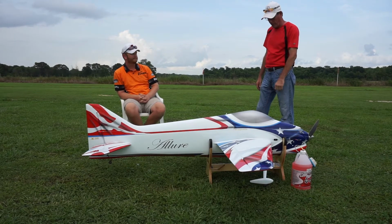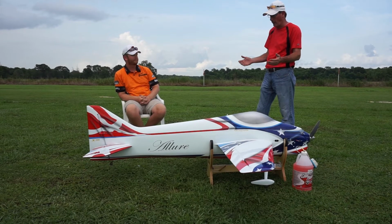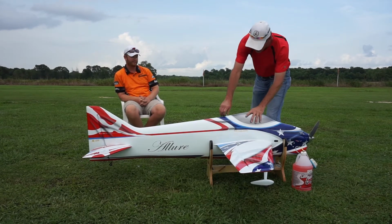I think the airplane flies so light, you don't even know that it's 4,900 grams, and I don't know if I'd fly it lighter than that because the airplane just has such a good feel. It's great. Let's look inside of it.